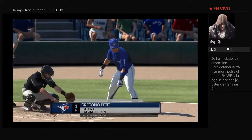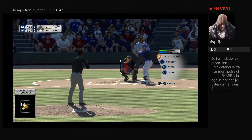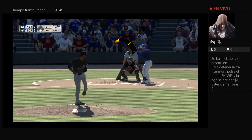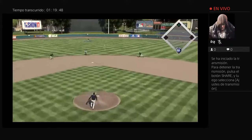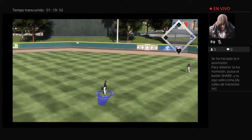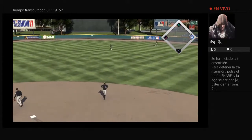Ready for another chance? Gregorio Petit. He'll lead things off here as we play the bottom of the 9th. Third baseman, Gregorio Petit. Line drive to center field. That gets down, and he's got himself a base hit. With that, the Jays put their leadoff man on to start the inning.